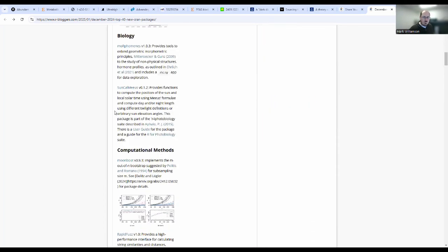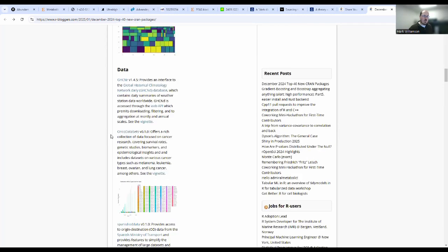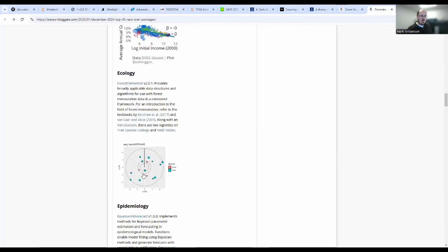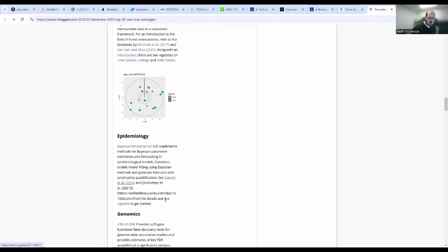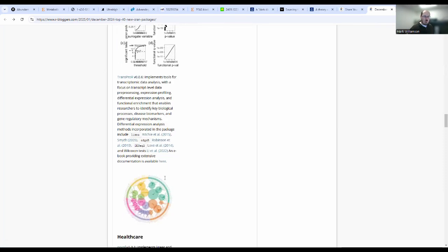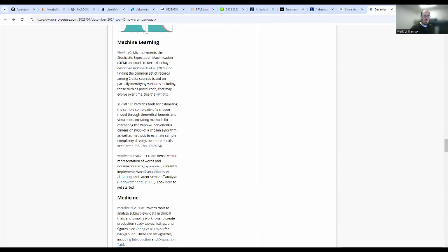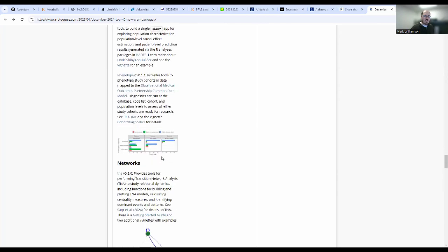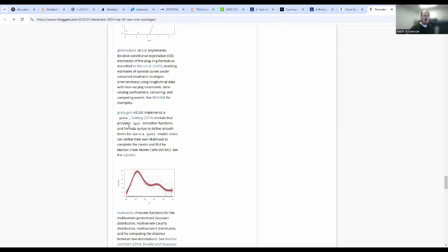The first one is oncodatasets, a rich collection of data focused on cancer research. There's also TransPro-R, implementing tools for transcriptomic data analysis. There is wordvector, which creates a dense vector representation of words and documents. There is greta.gam, which implements a Greta module that provides smoother functions for GAM models, which I think is interesting.